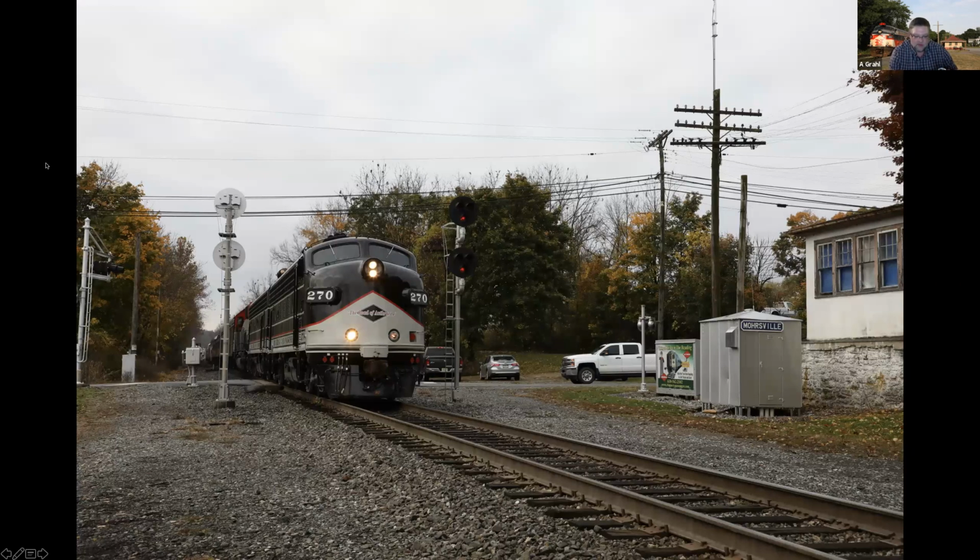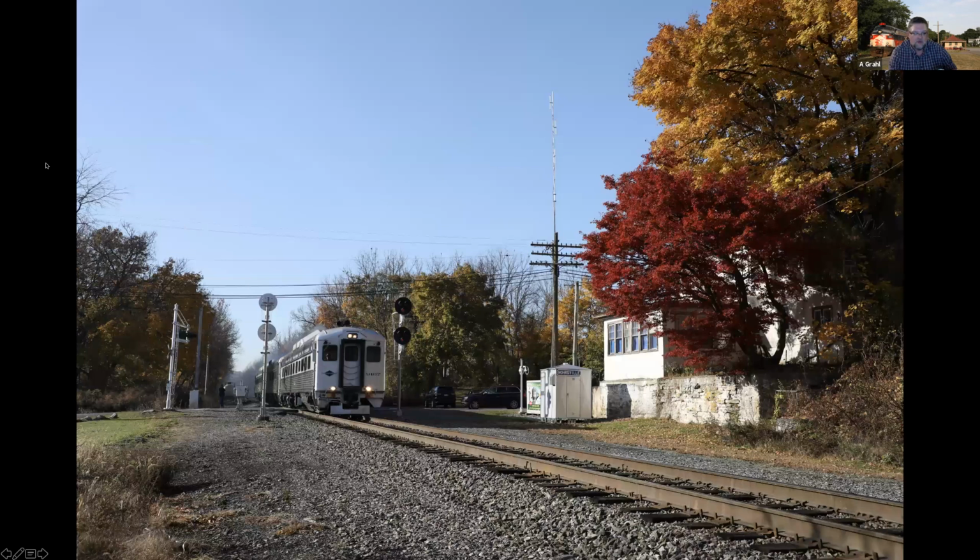But you know, you have to shoot the F unit while you're there. I went back the week after, or maybe two weeks after. Foliage had improved, and here is the 3-car RDC train doing the same thing. That 9167 was the most recently acquired RDC, which they got from the Southern Railroad of New Jersey, which had come from New York Susquehanna and Western for that Syracuse service, and originally from New Haven as RDC 43.